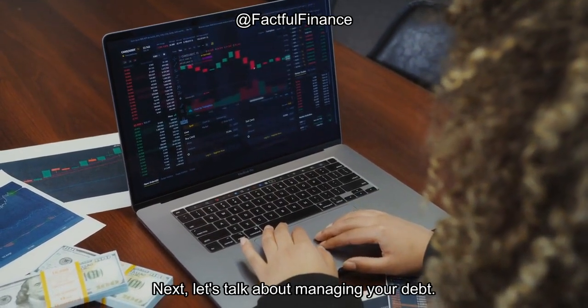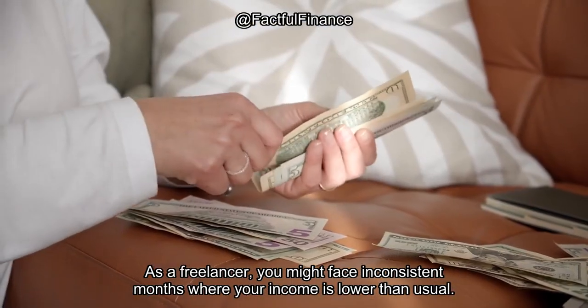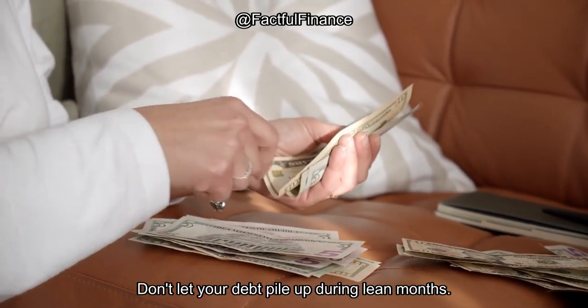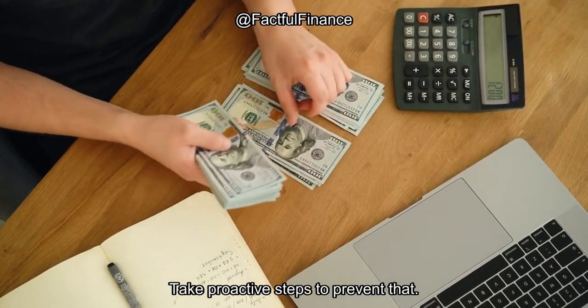Next, let's talk about managing your debt. As a freelancer, you might face inconsistent months where your income is lower than usual. The key here is strategic debt management. Don't let your debt pile up during lean months. Take proactive steps to prevent that.